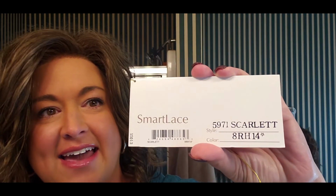So I am here to show you Scarlett by Jon Renau in the color 8RH14, which is also known as Hot Cocoa. So here's the tag. It doesn't say Hot Cocoa on the tag, but I have another Jon Renau wig in this color, and that is Heidi. And when I bought Heidi, a lot of the information out there said that that was also called Hot Cocoa. So that's what I'm going with.